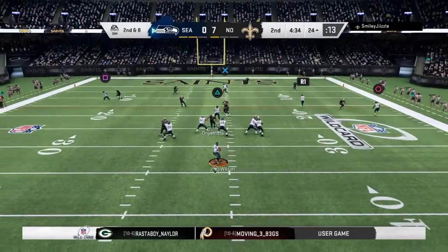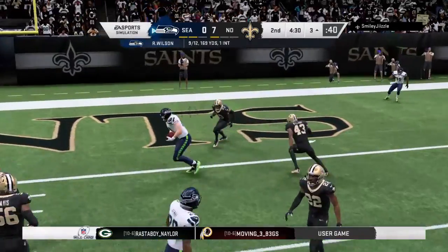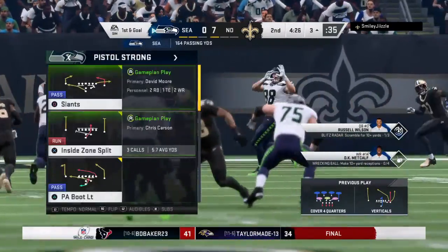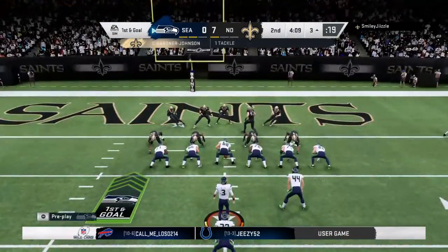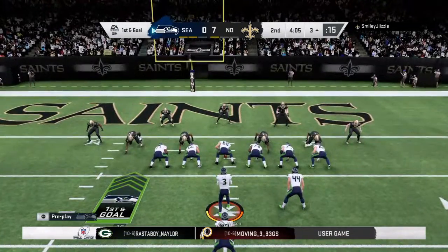From the 24, Wilson. That's going to be caught. And a nice gain of 21 yards. It certainly feels like there are more stars at the tight end position than there were even 10 years ago. And I think it's become more of a glamour position because of the ways it can hurt a defense, and guys want to be involved.